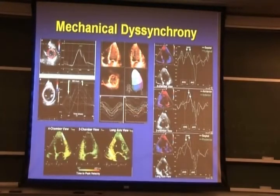Mechanical dyssynchrony, and you'll see a little bit of my bias here. Mechanical dyssynchrony is using echo in all of its various forms, whether it's velocity vector imaging, tissue strain, tissue Doppler, or 3D, to see is there a mechanical dyssynchrony of the heart? Does the heart basically not work together as a pump?